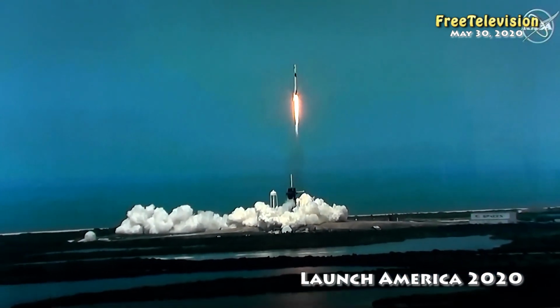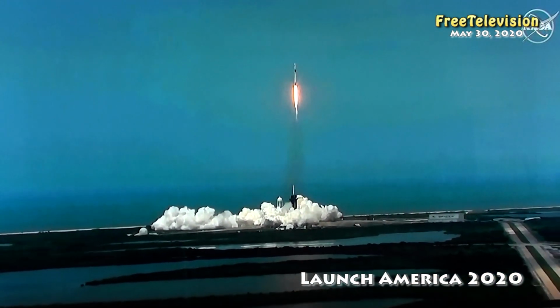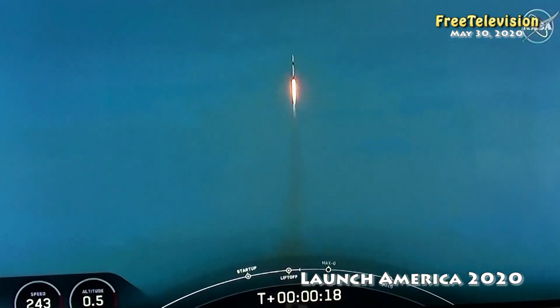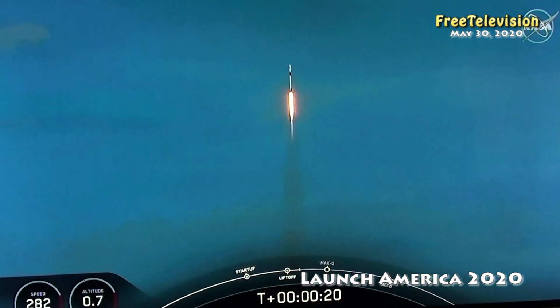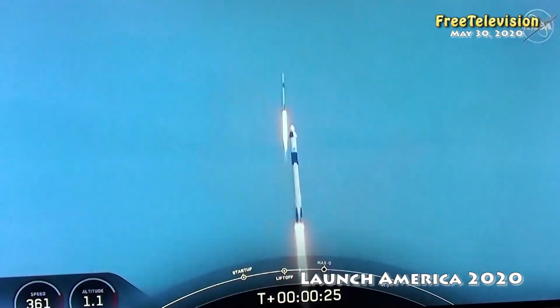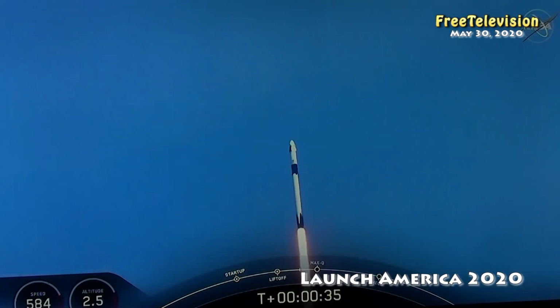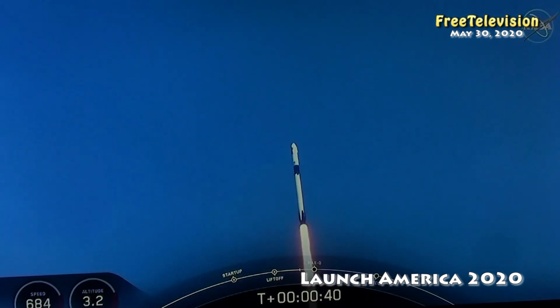America has launched. And so rises a new era of American spaceflight, and with it the ambitions of a new generation continuing the dream. 20 seconds into flight, stage 1 propulsion is nominal. T plus 30 seconds into this historic mission. Flying crew on board Dragon and Falcon 9, and look at them go! Falcon power telemetry nominal.